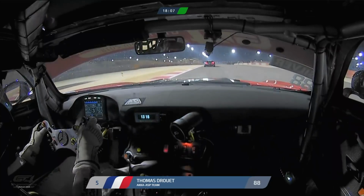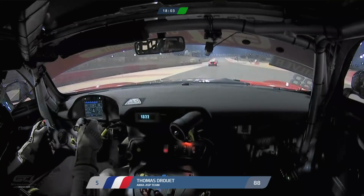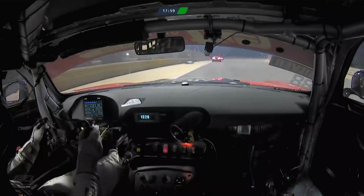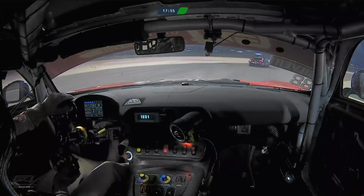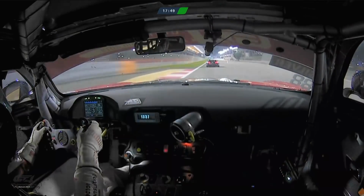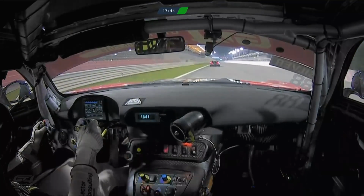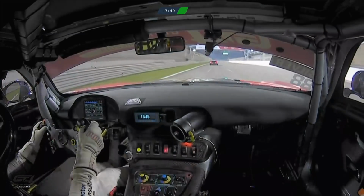So as he gets closer to this battle going on for third place, the job of catching and overtaking becomes a little bit more tricky because you've got to contend with two cars battling, not just one car. So car 88, Thomas Drouet, out of the right hand from turn 14 up towards the timing line once again, up through the gears, speed building all the time. Just stretching his fingers there, takes them off the tiller, as he goes now past the pits down towards turn 1.